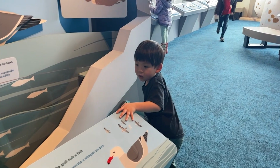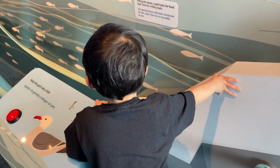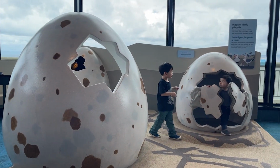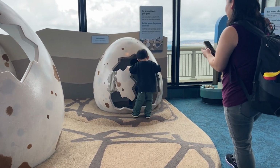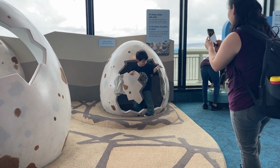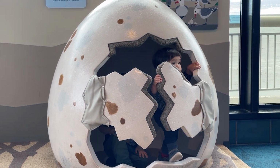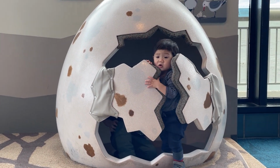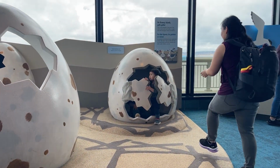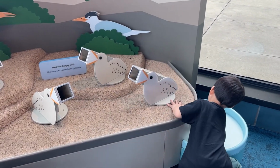Don't climb it. No, no, no. Edgy, we don't climb that. Edgy, don't climb that. Come on in, brother. Oh, he wants out. Eddie, look out. Come there. Okay, get out. Come on.